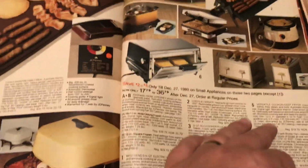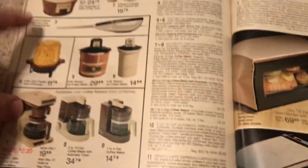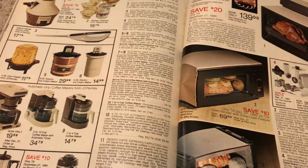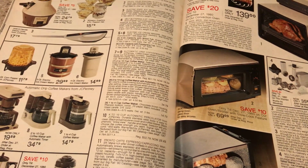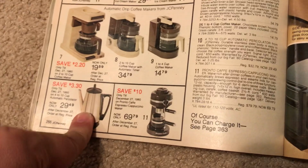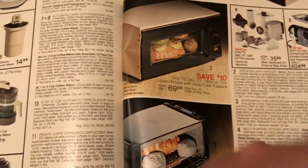Crock pots. If I haven't learned one thing from watching This Is Us, always turn off the crock pot. Popcorn makers, completely obsolete now. My parents bought us a popcorn maker a couple of years ago, and they bought us a metal one. We used it one time, and then it burned all the popcorn on the bottom, and we're like, that's why we stick with microwave popcorn. Mr. Coffee, percolators, and in my opinion, still some of the best tasting coffee comes out of a percolator.